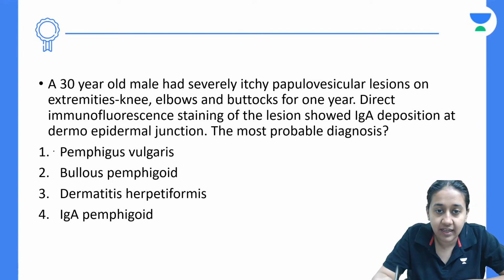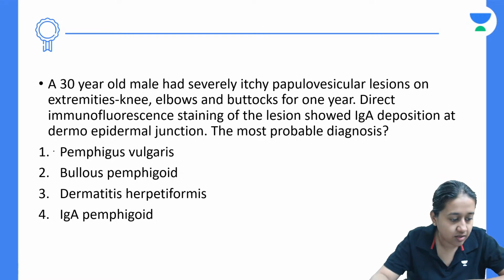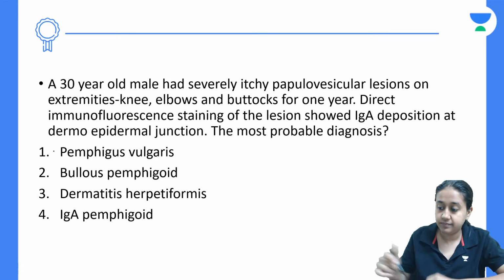We have a 30-year-old male with severely itchy papulovesicular lesions on the extremities, knee, elbow, and buttock for a year. Direct immunofluorescence staining of the lesion showed IgA deposits at the dermoepidermal junction. What is the most probable diagnosis? Pemphigus vulgaris, bullous pemphigoid, dermatitis herpetiformis, or IgA pemphigoid? What is the answer here?